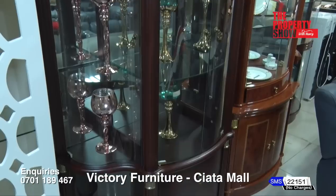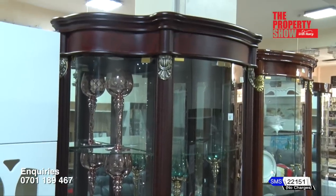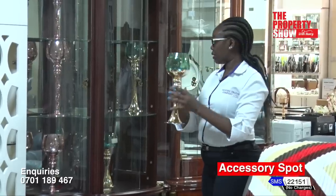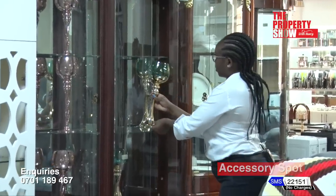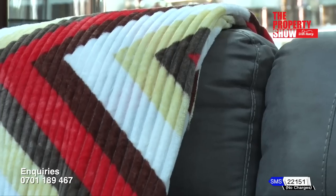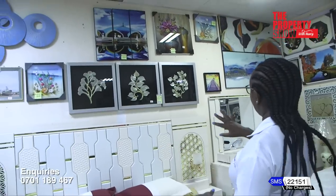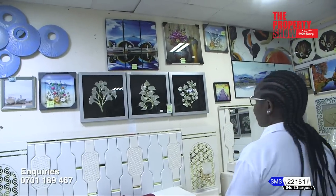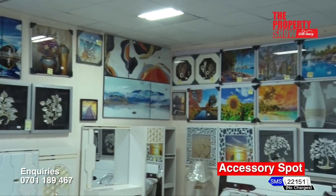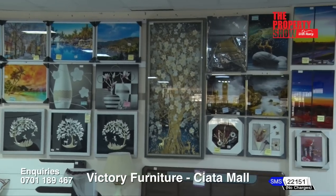We also have bar units like this one. You can put glasses in for deco for the dining room. We also have these deco pieces. We sell them as 3-in-1. You can put them just to decorate your area. We also have art, as you can see, in different sizes, different colors for your different needs. You can put them anywhere in the living room, in the bedroom, in any room you would like to decorate. You can see we have a variety of them.